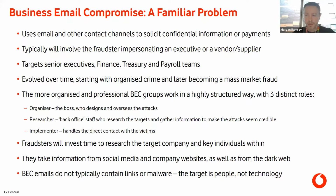Business email compromise traditionally comes in via email, but we have certainly seen it branch out into other mediums such as WhatsApp in recent times. It targets particular teams within a company, and it uses social engineering and impersonation of senior executives, or sometimes of vendors and suppliers. It's basically trying to drive those targeted individuals into, in most cases, paying out some money, but it can be disclosing sensitive information or even customer data in some cases.